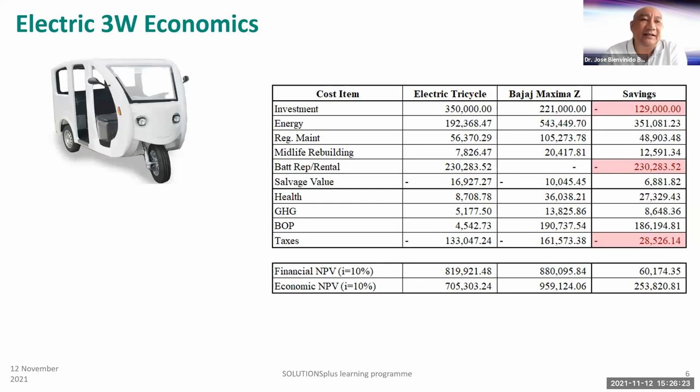Let's now have a quick look at electric three-wheeler economics. So this is a comparison. I'm not comparing anymore the electric tricycle with the normal tricycle that we have, because here we're looking at a bigger tricycle, like bigger electric vehicles. So I'm comparing it with the Bajaj Maxima, which is very common right now.